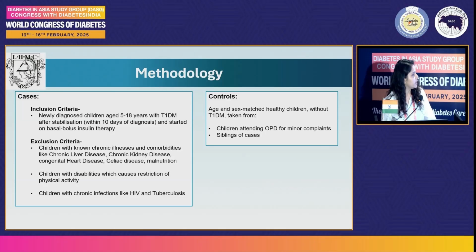For the cases, we included children with newly diagnosed type 1 diabetes from 5 to 18 years of age after they were stabilized and once started on basal bolus insulin therapy. To ensure that we are only studying the impact of type 1 diabetes and insulin therapy, we excluded children with chronic illnesses, children with disabilities which could restrict any physical activity, and chronic infections like HIV and tuberculosis. For comparison, we recruited age and sex matched healthy controls, and these children were either visiting OPD for minor ailments or were siblings of the cases.